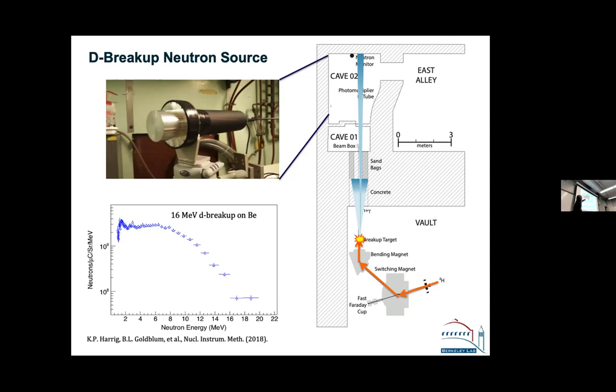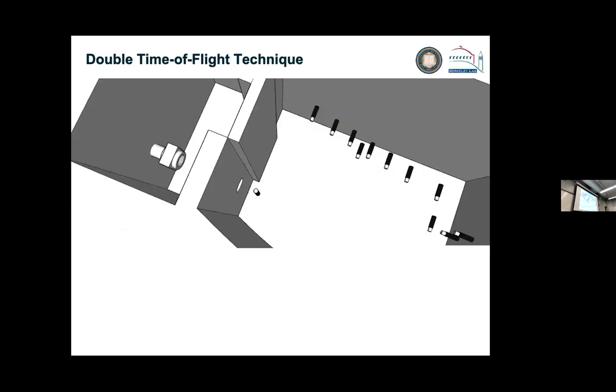And so now I'm gonna give you a top-down view of the Cave Zero experimental area. So the neutrons come in through a Kapton window into the cave, and then we can put the scintillator that we're interested in characterizing as a target in the beam. And so from the time difference between the deuterons impinging on the breakup target and the events in the target scintillator, we can measure the energy of the incident neutron. And then the neutrons can undergo reactions like np elastic scattering in the target. And then we also have an array of observation detectors where we can measure the energy of the scattered neutron by looking at the time difference between events in the target and the observation detector. And then we also know the angle where we place the detector.